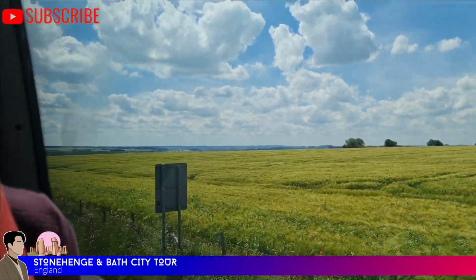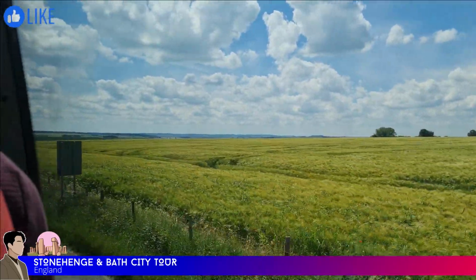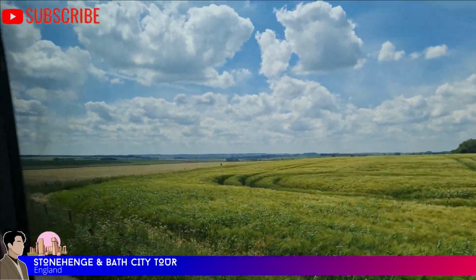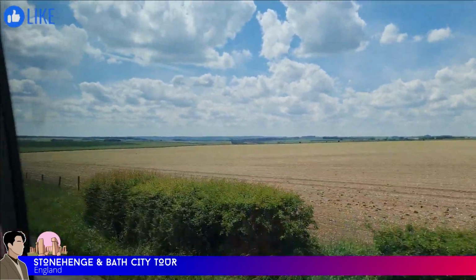Is this barley on the left here? Or wheat, one of the two. So a lot of cereal crops are grown out here. And we're in Wiltshire, folks. Now, Wiltshire is an amazing place. It's famous for its strange phenomena. UFO sightings occur here.